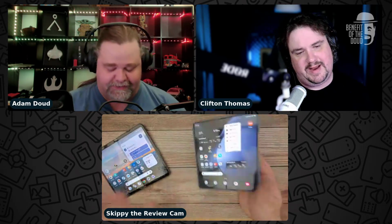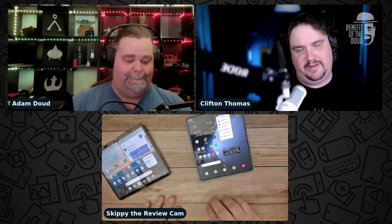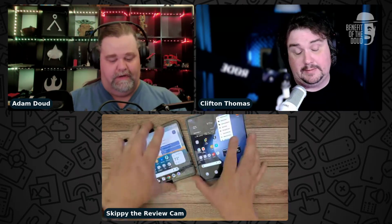I think, I don't know. That's just how I would feel about it, having not used either of these for any amount of time. But just looking at the screen on the Pixel Fold, I would feel like more apps would scale in the split screen mode compared to the one on the right.